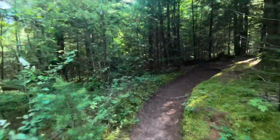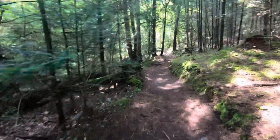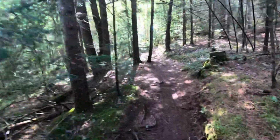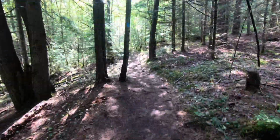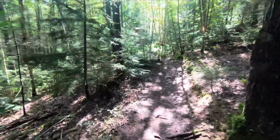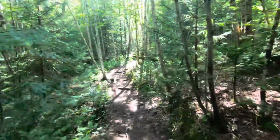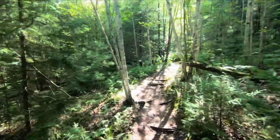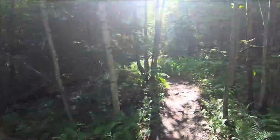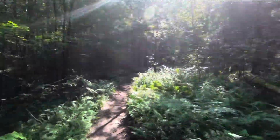So now we're on Mount Kinsman Trail, and it's like 3.7 just to get up to Kinsman Ridge from here, but it is the steeper climb of the day. But I'd rather climb the steep than go out the steep. So that's where we are now. Oh boy. It's kind of fun to start with a bike ride. Gets you all warmed up.